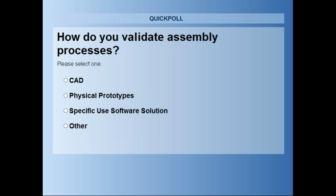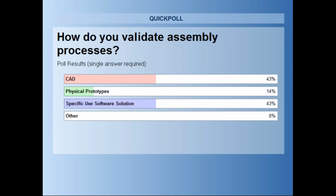And Eric, let's ask a poll question here quickly. Sure. So this is specifically about validating your assembly process. So if everyone could just take a moment to answer this. Do you just use your CAD system, or are you validating by building physical prototypes and then making sure everything fits together in tolerance, no collisions, and you can get a part in? Or do you use a specific software solution like Lattice Technology, or perhaps you have something else? To give you a few more seconds here, and we'll close the poll.